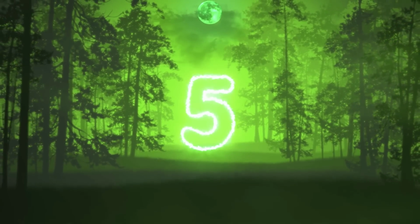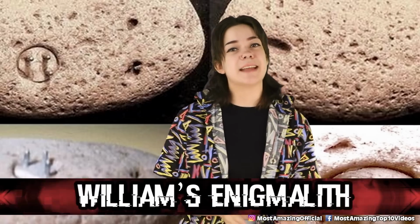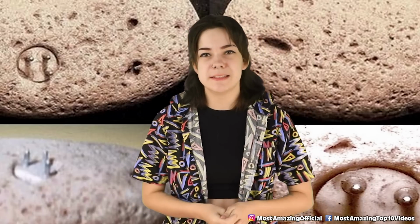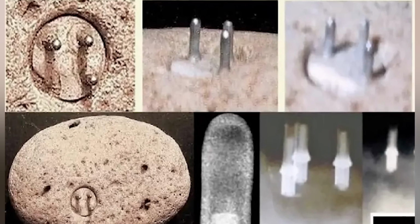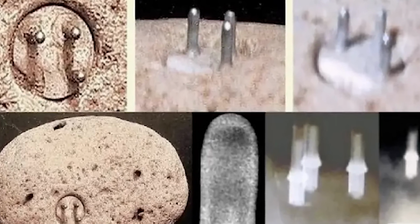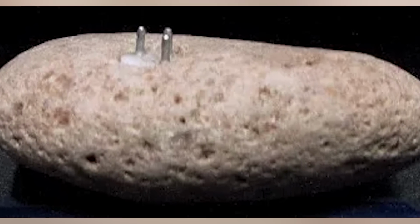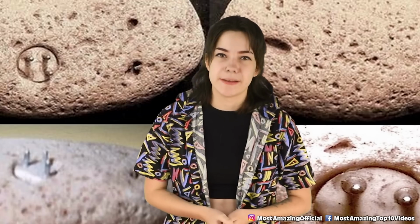Number 5. Williams Enigmalith. In the late 1990s, an electrical engineer called John J. Williams was on a hike when he saw a strange rock sticking out of the ground. How it would have looked different from any other rock on a hike, I'm not sure, but he proceeded to dig it up, and he found that it was in fact very strange. That's because it appeared to have a metal piece attached to it, resembling the male end of an electrical plug.